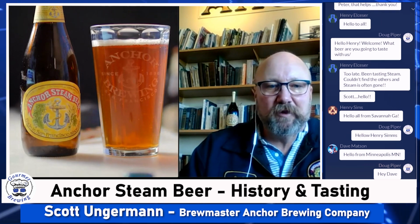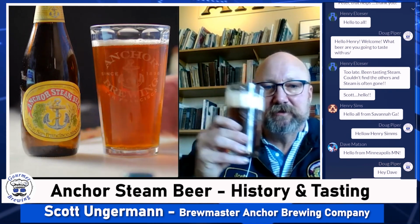It's a drinkable lager beer that's not too heavy, quite crisp and refreshing, but also complex in its malty aromatics and flavor, and the esters that jump out at you, especially as it warms up in the glass, really do set it apart from other lagers. Cheers. So that's Anchor Steam beer.